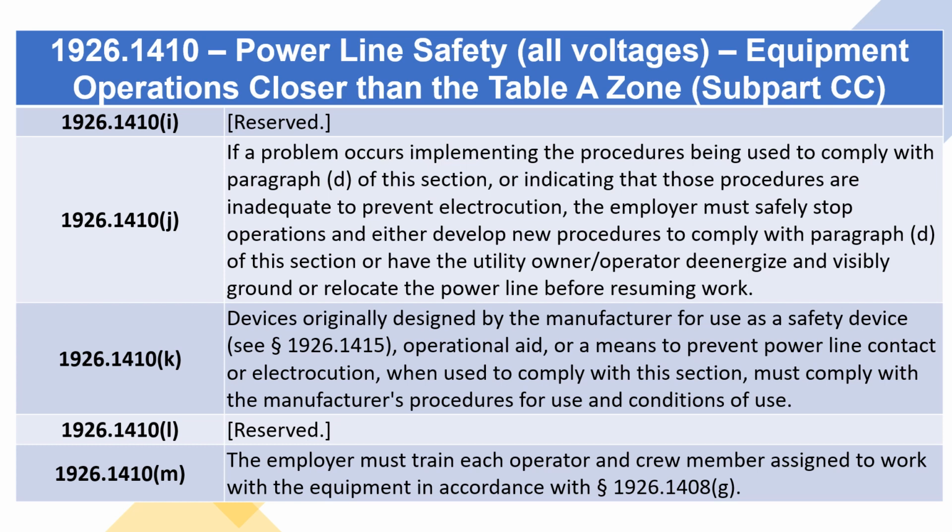1926.1410 K. Devices originally designed by the manufacturer for use as a safety device, see section 1926.1415, operational aid, or a means to prevent power line contact or electrocution, when used to comply with this section, must comply with the manufacturer's procedures for use and conditions of use. 1926.1410 L. Reserved. 1926.1410 M. The employer must train each operator and crew member assigned to work with the equipment in accordance with section 1926.1408 G.